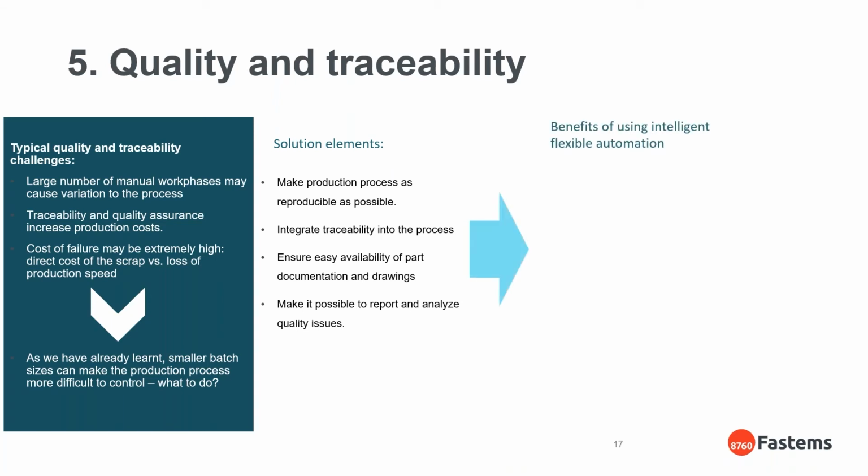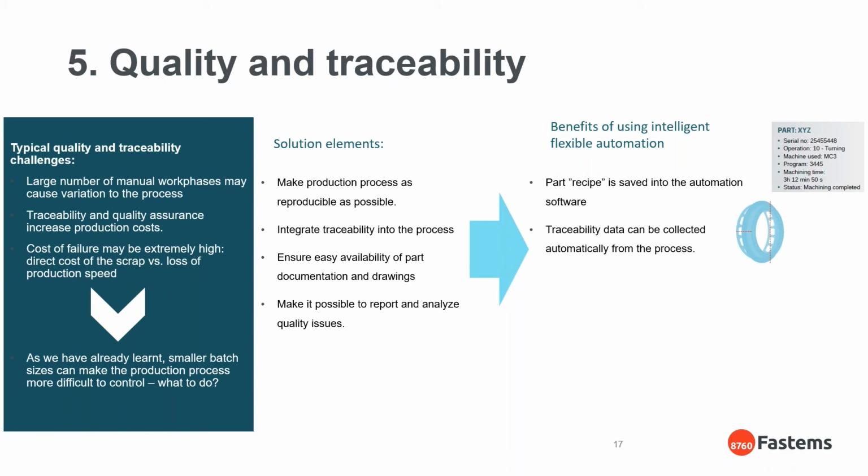And what kind of benefits can the intelligent flexible automation bring to this? So first of all, we can save the part recipe into the automation software. So things are done always the same way. And we can also integrate the traceability to the process. So we can collect the traceability data and then send the data to some external quality management system, for example. And we can make the production documents easily available through our interfaces, and this can be loaded also from the PDM if that software is in use.